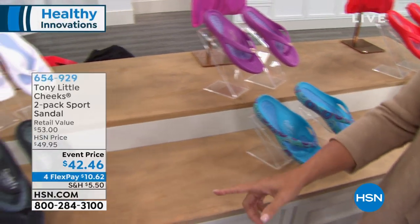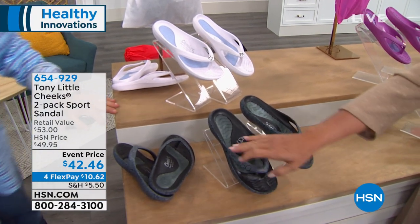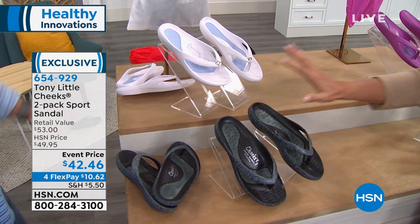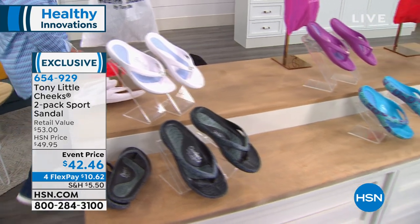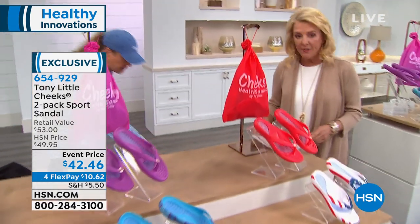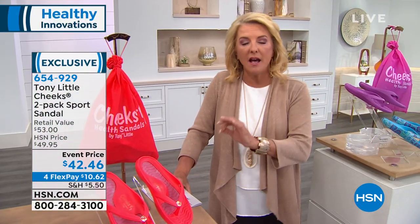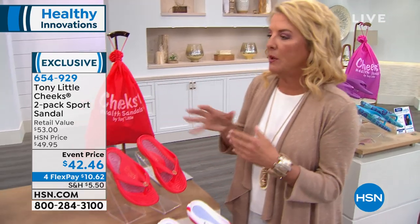The pair that I'm wearing and I think is fantastic, this is the black with a little bit of a white print. That is a paisley. And then you get the white with the logo on there. So those are your choices. Now what we have tonight is sizes 6 through 11, and they are in whole sizes. If you're a half size, listen to me, please size up in these. So if you're a half size, size up. If you're a whole size, just go for your traditional size. Also, you get the great little bag to go along with it.